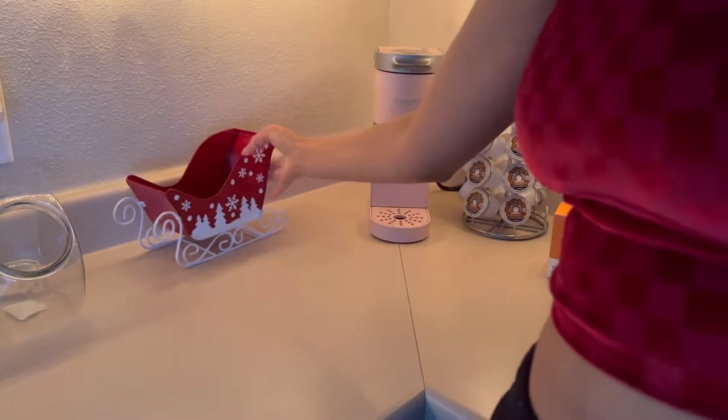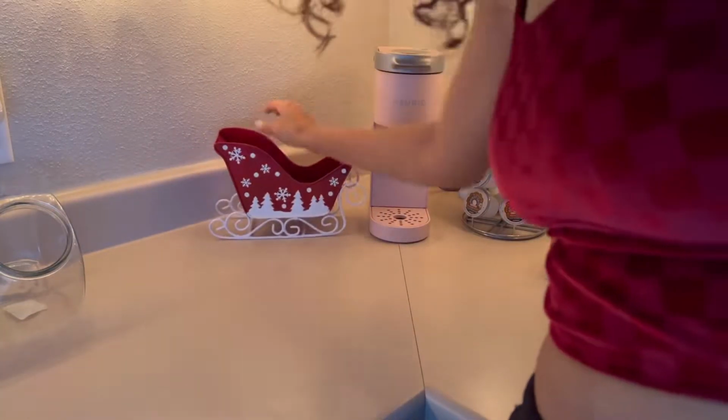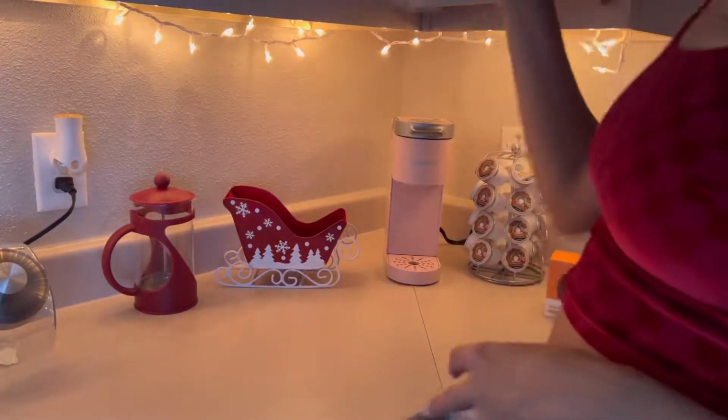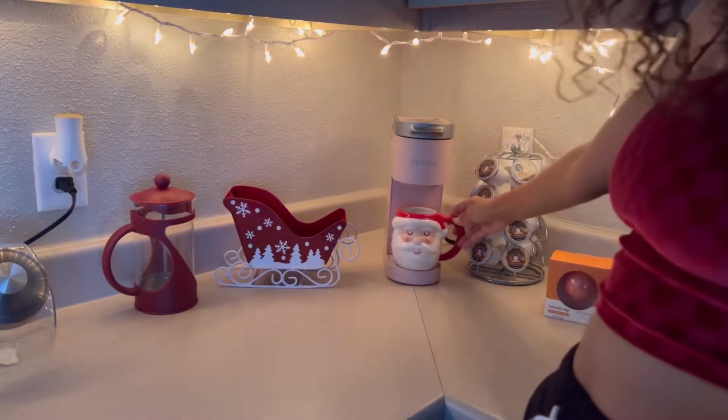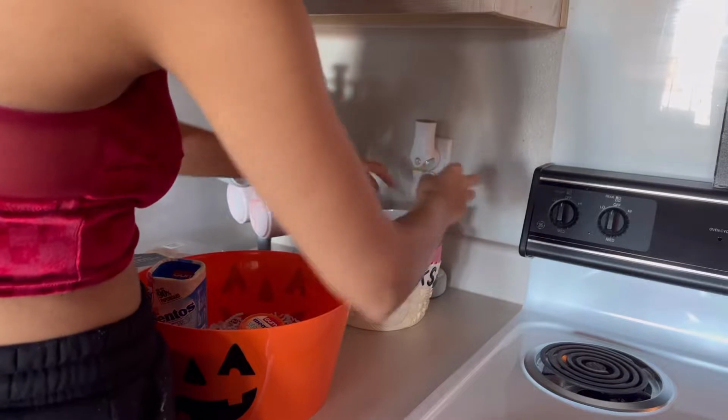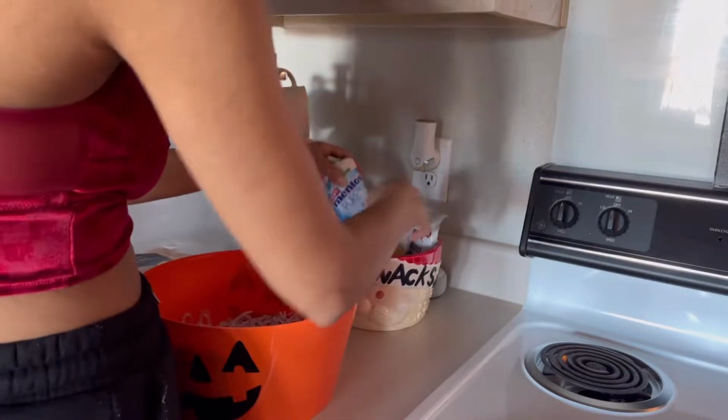Stuff here now. I'm gonna decorate this section of the corner of my apartment now. I finished the kitchen and the living room. Now, I think I'm going to actually put up the tree.